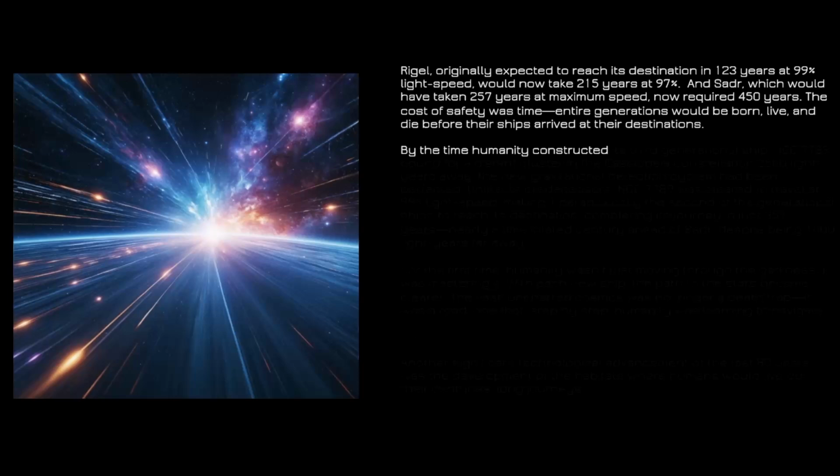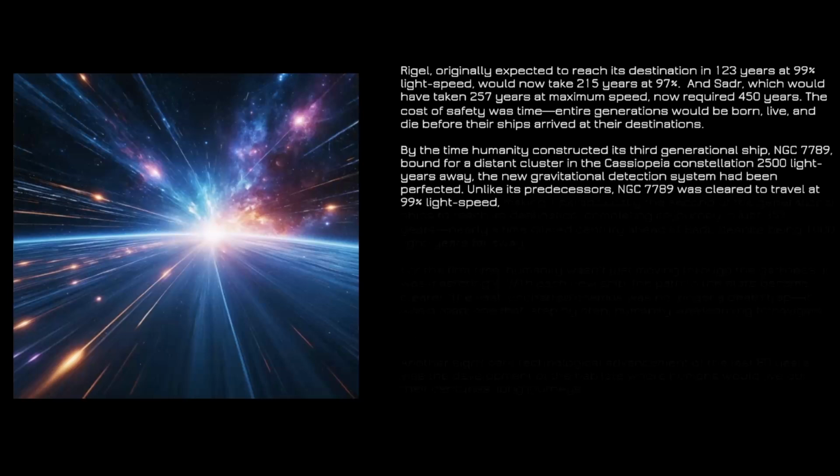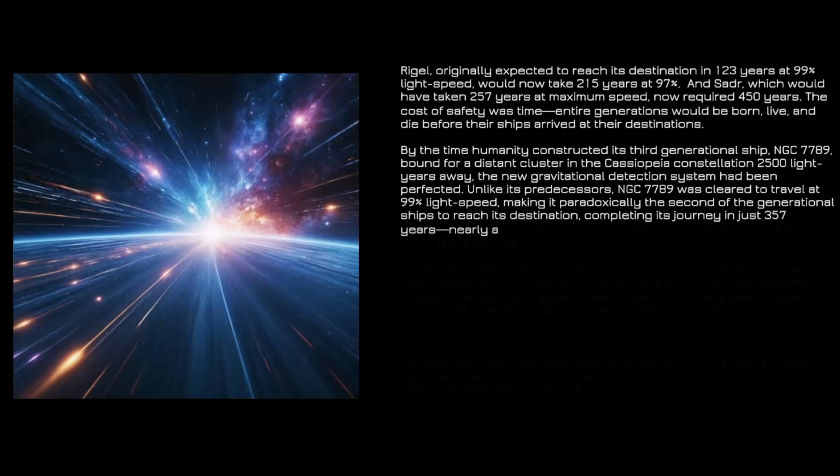By the time humanity constructed its third generational ship, ENGC 701789, bound for a distant cluster in the Cassiopeia constellation 2,500 light-years away, the new gravitational detection system had been perfected. Unlike its predecessors, ENGC 701789 was cleared to travel at 99% light speed, making it paradoxically the second of the generational ships to reach its destination, completing its journey in just 357 years, nearly a time-dilated century ahead of Saturn, despite being 1,000 light-years farther away.